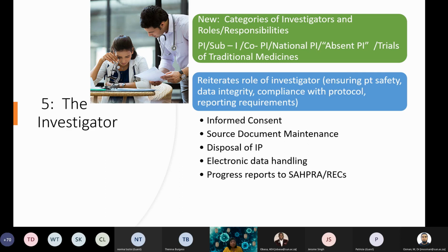Section 5 also reiterates the role of the investigator in ensuring that the study is implemented as per protocol, with targets for accrual, retention, and data quality being met in addition to participant safety and management of investigational product, including the disposal of investigational product. The informed consent document must take into account local context and requirements, especially for multi-center studies. For example, if it's applicable, include a piece on co-enrollment measures or reimbursement mechanisms.